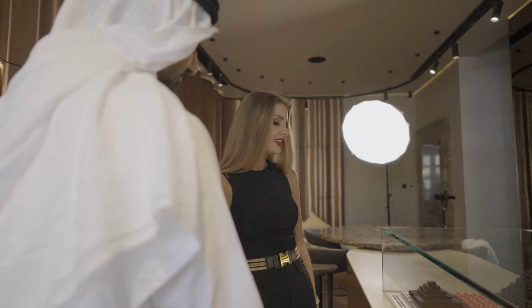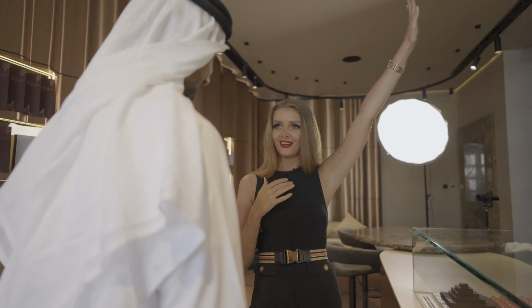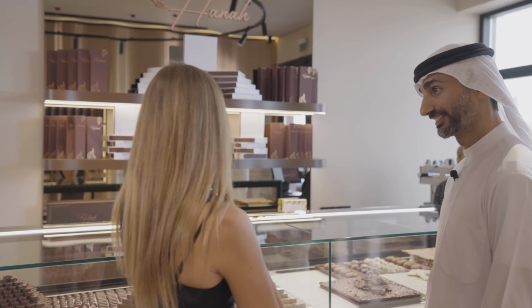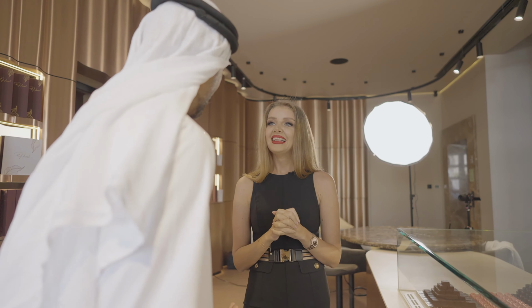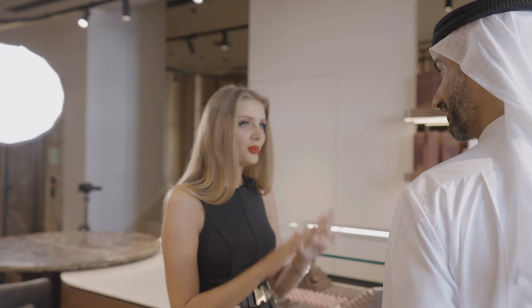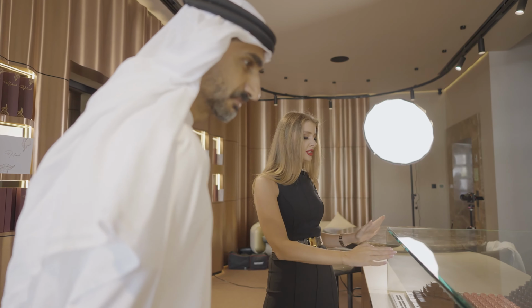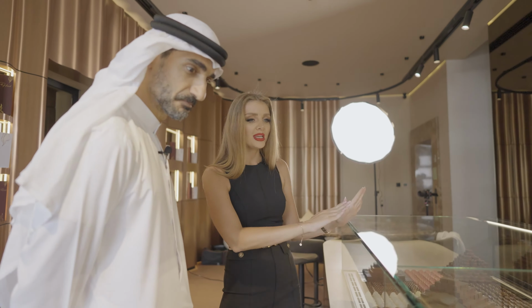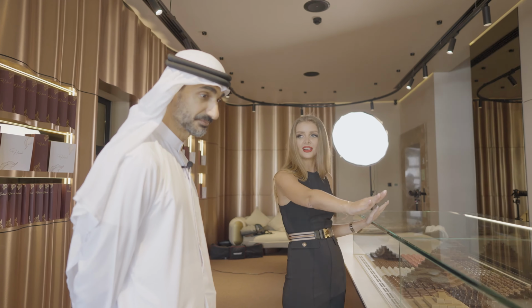Where am I now? You are now at our shop. We have a factory here, the heart of our products. So you have a factory? Yes, of course. And you prepare chocolate? Yes, everything you will see today, we prepare here. What kind of chocolate do you prepare? We have different types of chocolate: candies, chocolate with dry fruits, and chocolate bars.